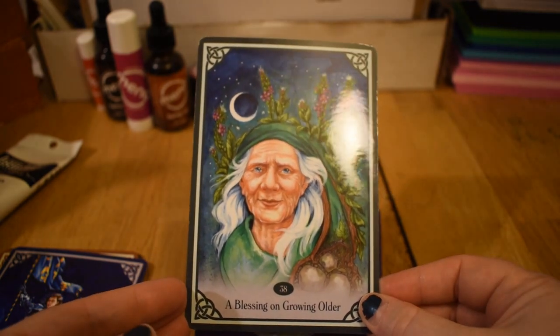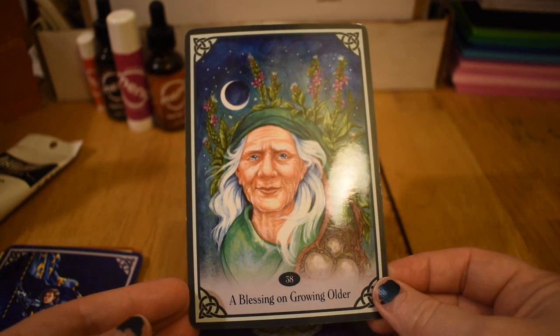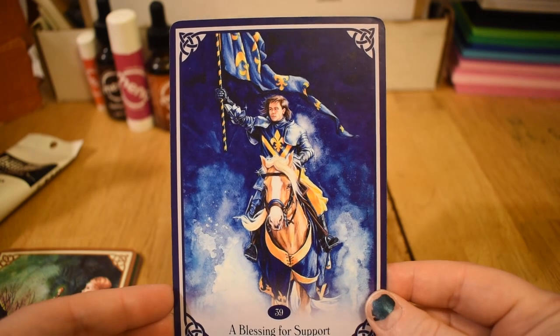A blessing on growing older. 38. We have it. The crone. And here's the other guy. A blessing for support. Coming in like the Knight of Swords.